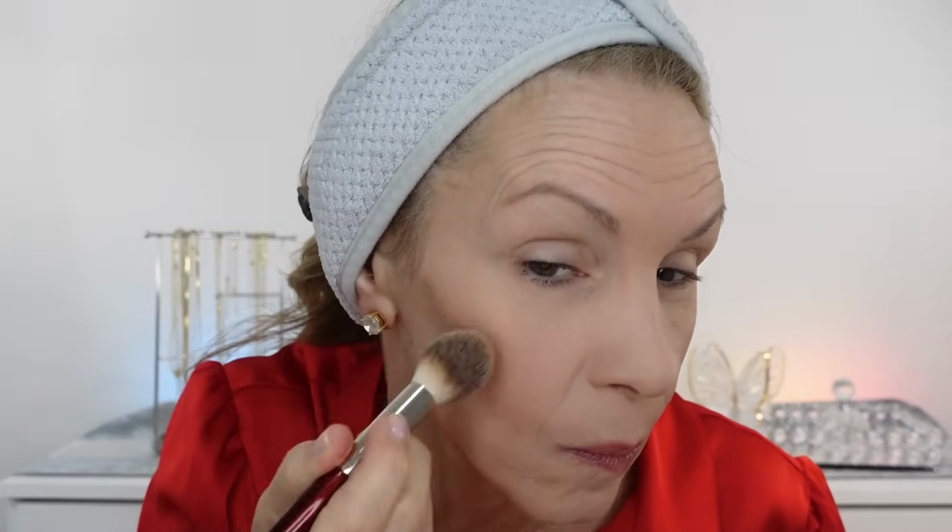And I do see some gray to it, which is great. That's how a contour stick should be. And I'm going to use the BK 108. This is a great little multitasker brush. Oh, I like that. That looks really nice.